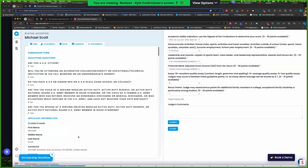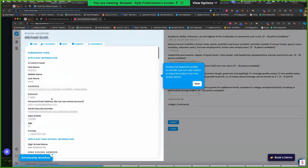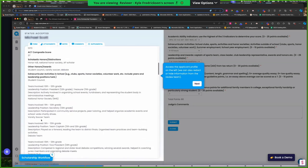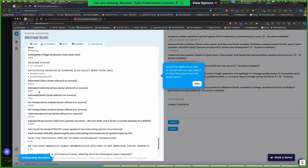Now, again, here's where the beauty is. And again, I want to reiterate, it doesn't get more modern than this, right? Where you have a dedicated portal where the review team can side by side view the applicant's profile, which is, as you can see here, redacted. So I have no idea who they are. I have no idea their demographic details. But I can read through their application form. I can read their essays. I can see their parents' financial information as well as their financial needs.